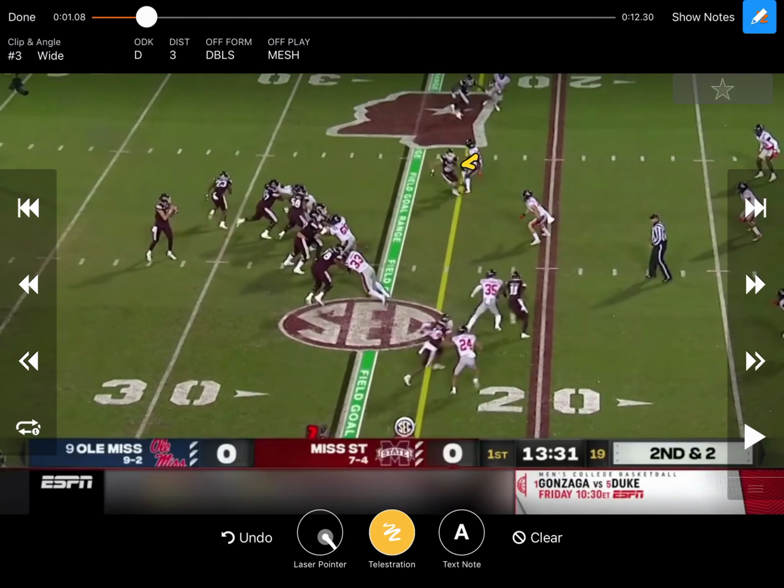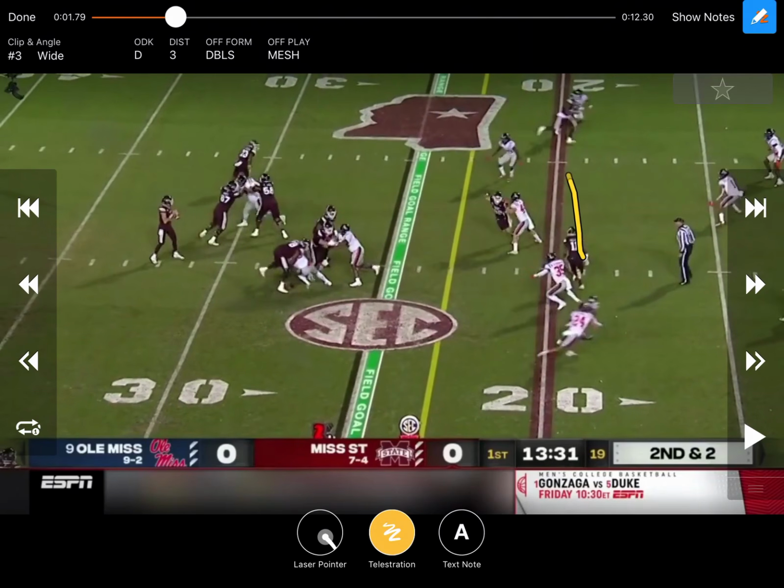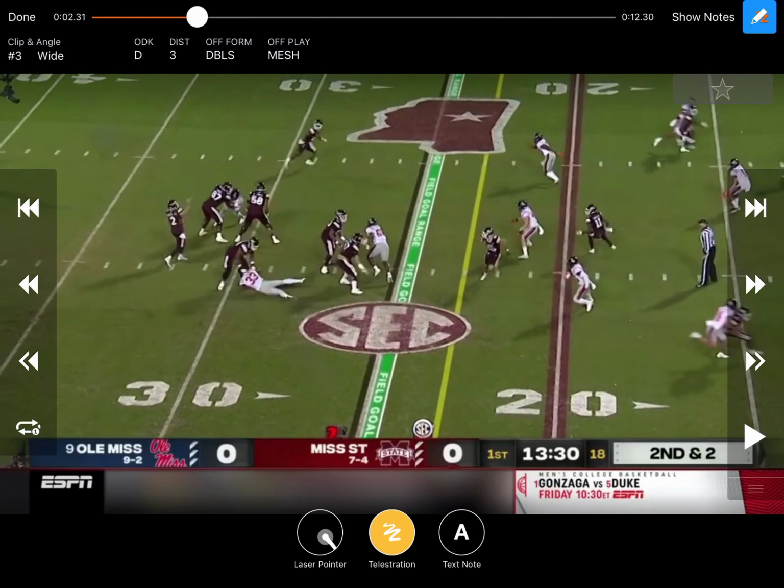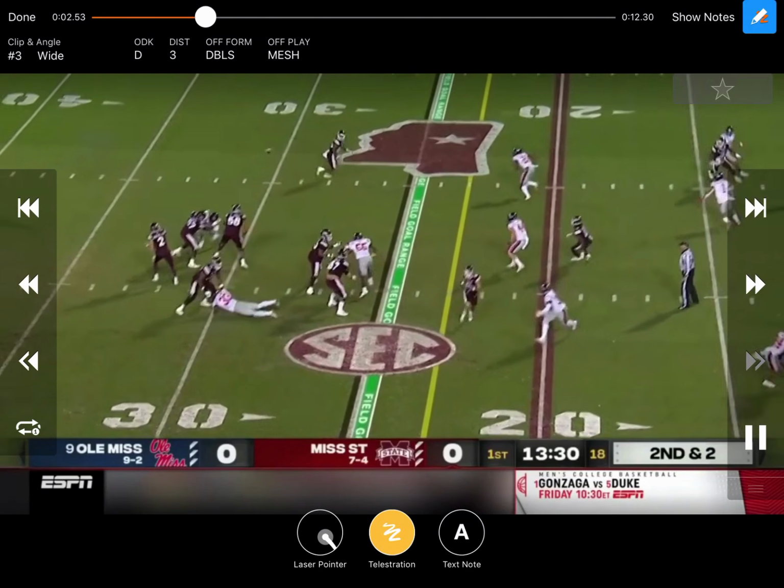Basically, you're reading this defender. So right here, you can see this mesh is coming back across right here. This defender's kind of in no man's land. He's sitting on one or the other. Quarterback understands, hey, it's 2nd and 2. Get the ball completion, which is what he does right here. He gets it out to the back.